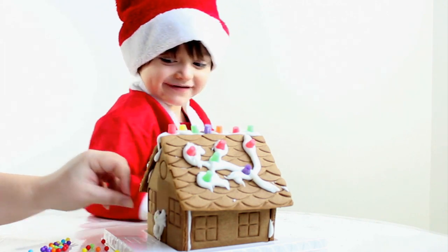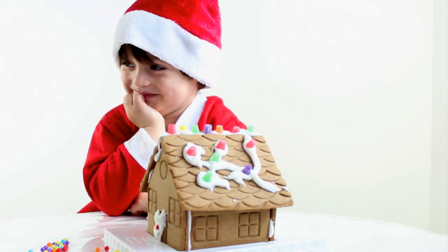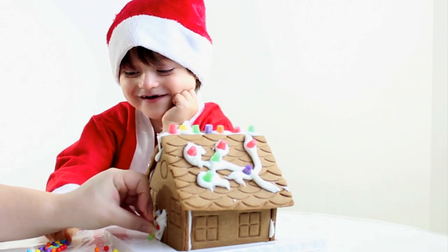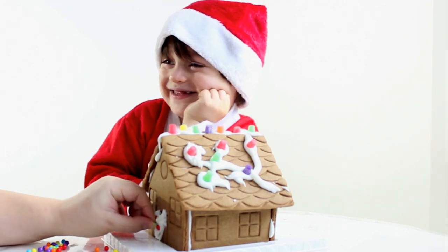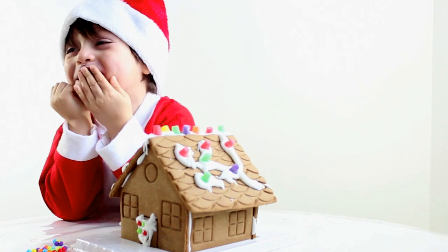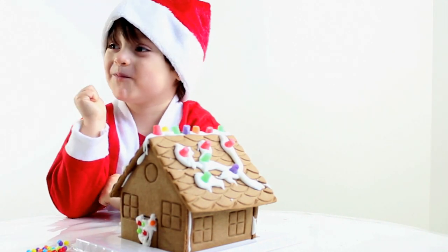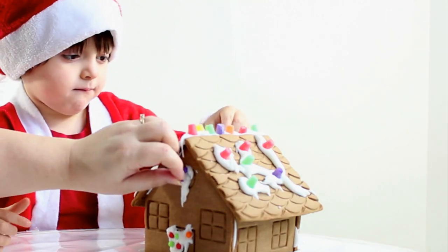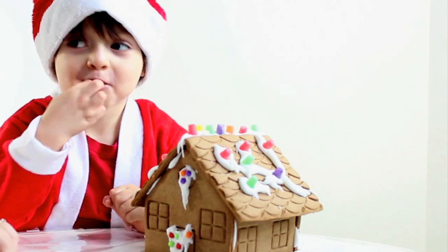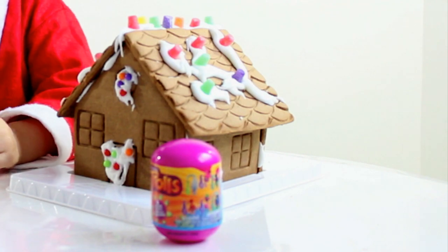We need help from the trolls. Trolls, come help us. What you doing? Are you eating all the candy? To decorate our house? We need to decorate! Leave some candy for the house! Put the candy in the house! Cute! Hey! Remember, you have your troll surprise eggs waiting for you!